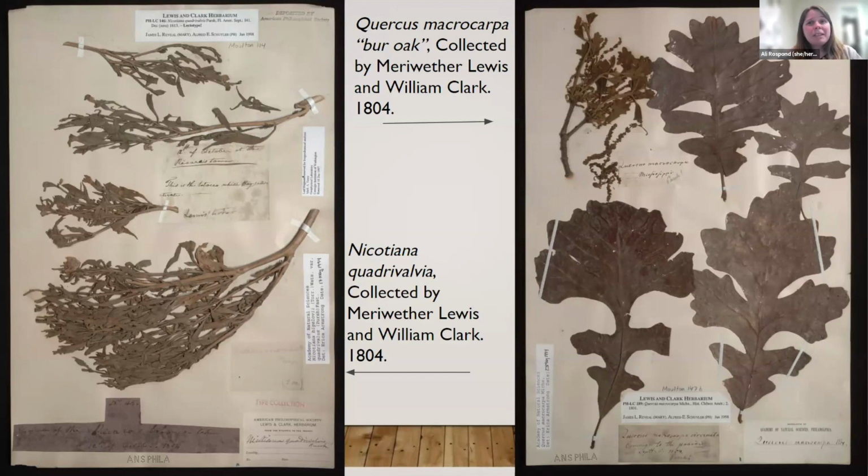So it's believed that they possibly pressed the plants, attached them to sheets of paper, and Lewis would write down where he found them and then wrap them in oilskins to protect them along their travels. It's these plant specimens that then would get sent back to Jefferson, right? And then he would send them along to the American Philosophical Society, which was acting at the time as a depository for these natural specimens.